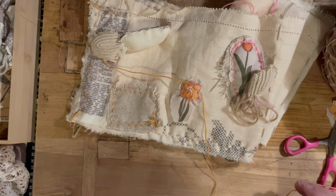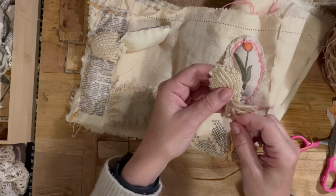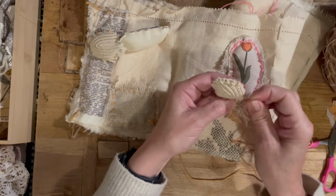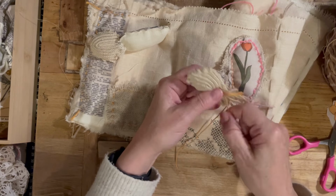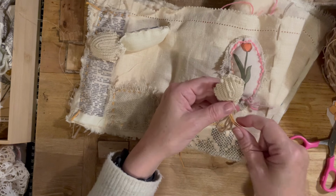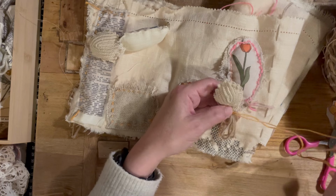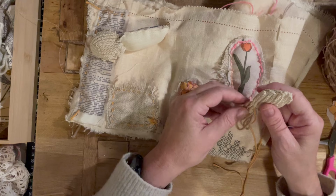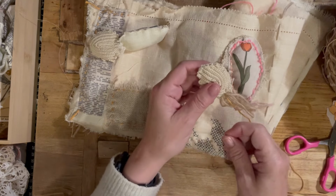This is embroidery thread, and we'll add that between the 4-ply wool. If nothing else, if you're watching this first thing in the day, I just hope it makes you smile. I don't know what's happening there. But nature is random, isn't it?